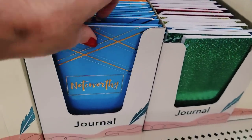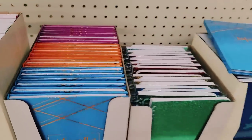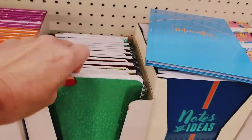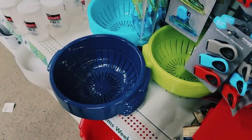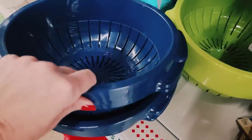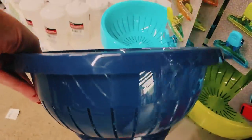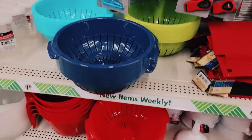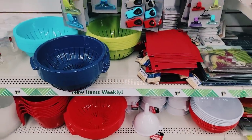Moving right along, they have these journals. Blue, orange, and pink. And then they have these sparkly ones, which they have really big spirals right there. All the same colors. That was on an end cap. Oh, and look, they have a bunch of new ones of these. What are they called again? Not noodle strainers. Huh. I forgot to even look at the tag I showed you and I didn't. Oh well. You know what it is. But those are the colors that they have.